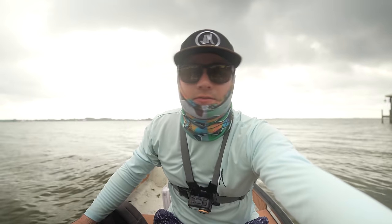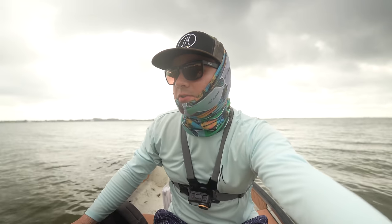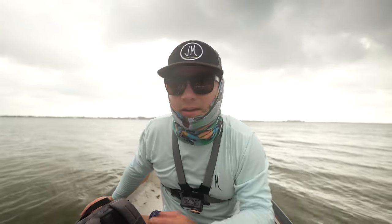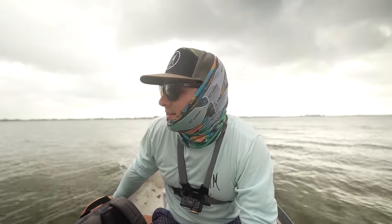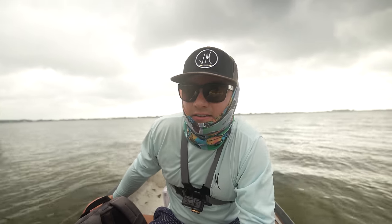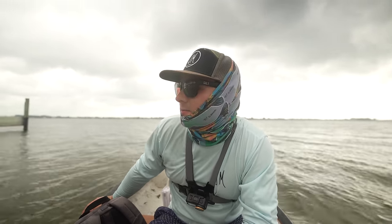Threw the mullet right in front of them, sucked it down like under the surface, which is pretty solid. I actually had a nice blow up just before that, and the hook just didn't grab. I think I kind of hook set, probably more on me, but yeah, that is it. That is a nice fish, and we're gonna keep it going here, knock out a few more.